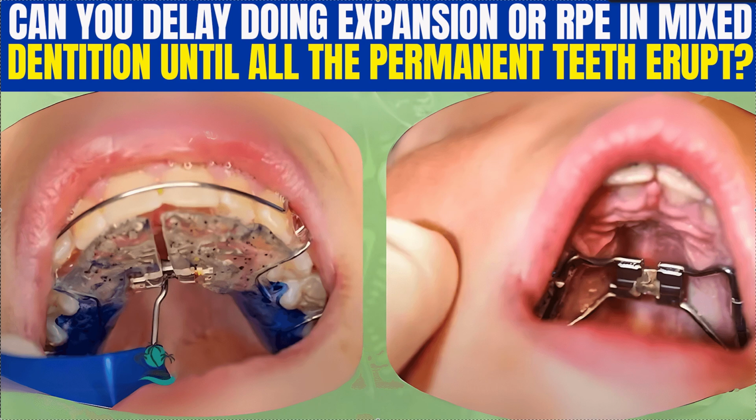So if we're going to have to do expansion, we need to do this before they finish growing, or we're not going to have as good results because the sutures are going to be interlocked. And then you're going to maybe have to do an RPE or a jaw surgery or other stuff, or it's just tipping, and you're not getting the airway benefits. So we need to time this. You have to be confident in being able to ask those questions. You can't tell by looking at an 8 or 9-year-old if they're about to go through puberty or not.